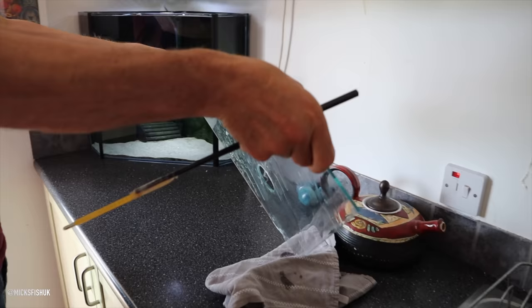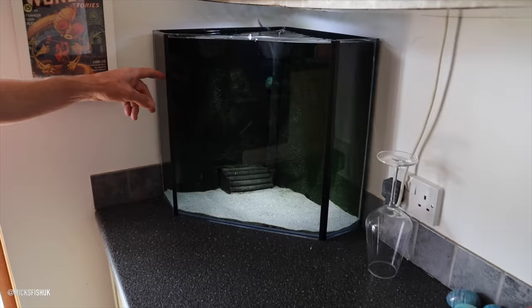I bet you built that tank yourself as well, didn't you? This one, no. Actually, this one was given to me. Oh, right.